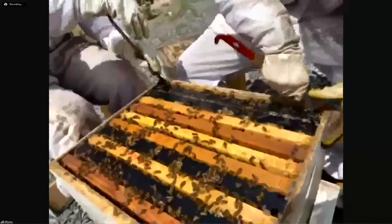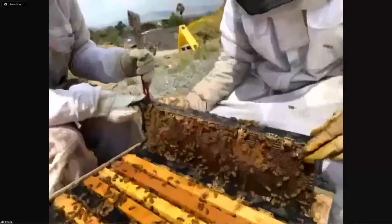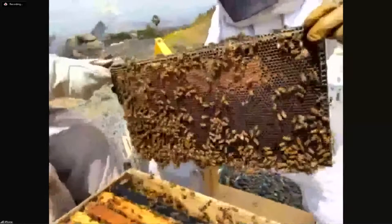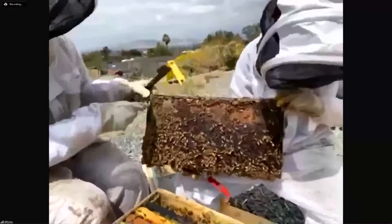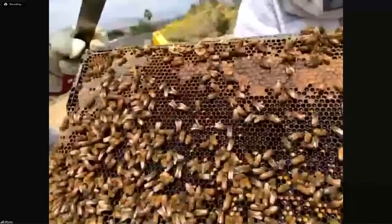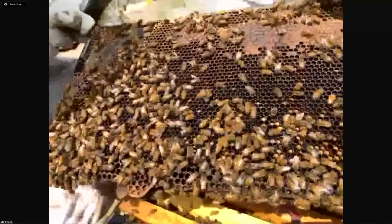Again, we're using the hive tool to separate the frames from each other, so it's easy to pull out. It's important to move very slowly with these guys. As you can see, this frame is bigger than the one that we use in the honey super. So here you can see the frames on the corners. It is used to put the honey and to store pollen.